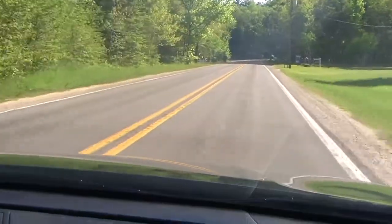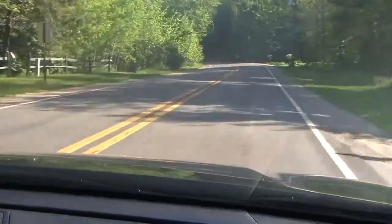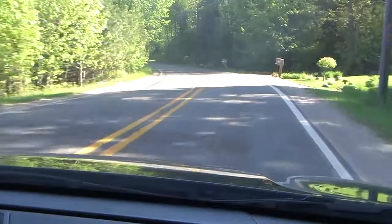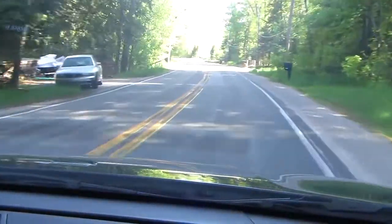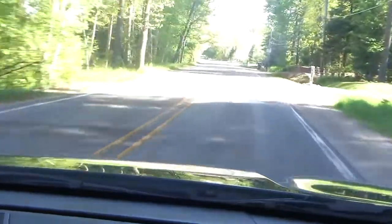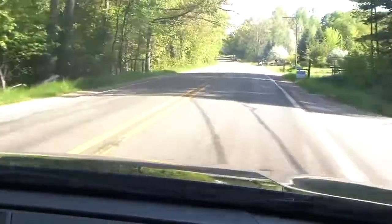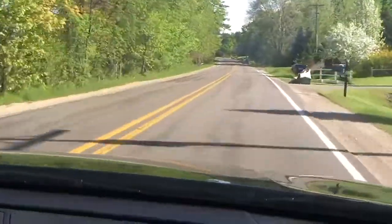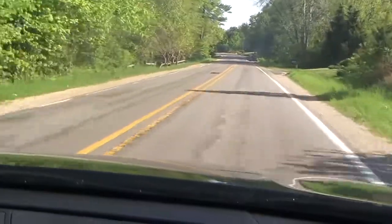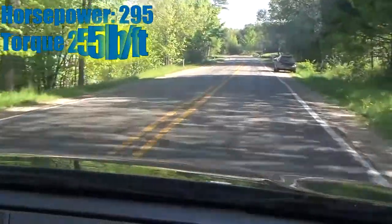Now, at this particular time, Kia has not come out with an all-wheel drive model, and we haven't heard directly if Kia will be coming out with an all-wheel drive model. My thought is that they'll do the same thing as what Hyundai did with the Genesis: wait to the second generation to introduce the all-wheel drive version. Now, the Kia comes with a 3.3 liter V6, which puts out 295 horses and 255 pound-feet of torque.